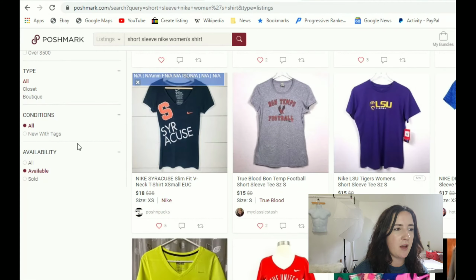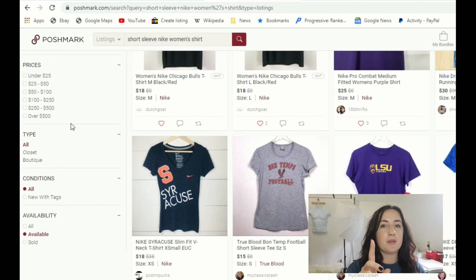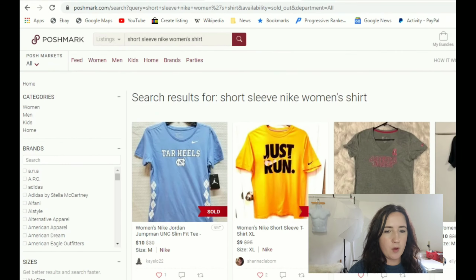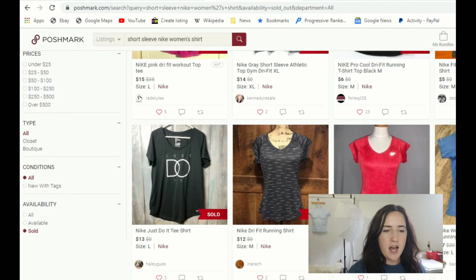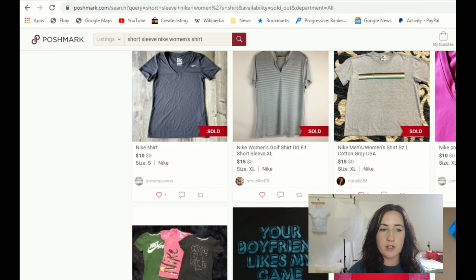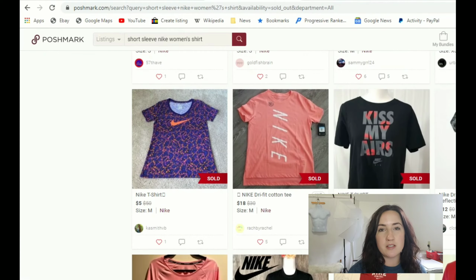So we're going to scroll back up to the top. You will see some filters on the left, or if you are on the app, you will click filter and then you'll have these options as well. But we want to go to sold listings. So you can see availability right here. We're going to click sold, and you can see ones that have sold most recently and get an idea of what your item would sell for. You can choose to price higher, you could choose to price lower, but just so that you have an idea of what they are going for, I would definitely stay within the market rate if you want your item to sell quickly.